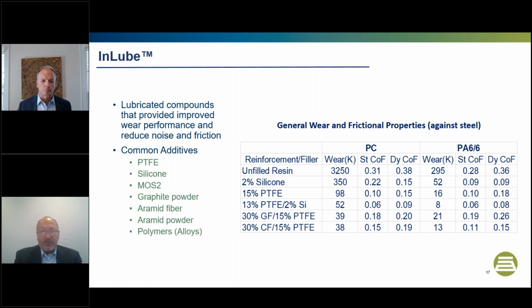In the chart on the right, you will see two materials were used for our InLube studies, polycarbonate and nylon 6,6. We use various reinforcements and fillers, including silicone, PTFE, glass fiber, and carbon fiber, in various combinations to improve the wear, reduce the wear factor, to reduce the static coefficient of friction, and to reduce the dynamic coefficient of friction when wearing against steel. Wear applications are difficult to formulate because each is unique, but this chart shows you various combinations of fillers and reinforcements that allow you to reduce wear and reduce coefficient of friction.